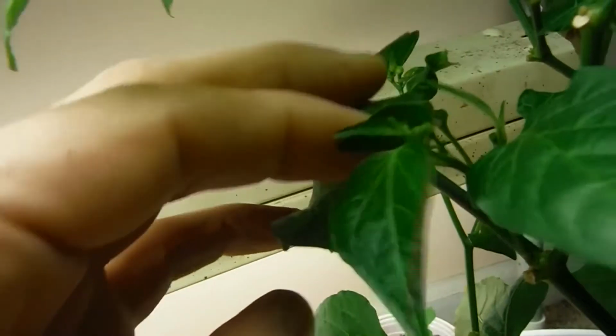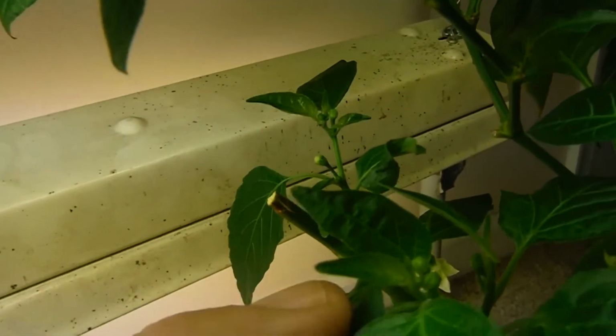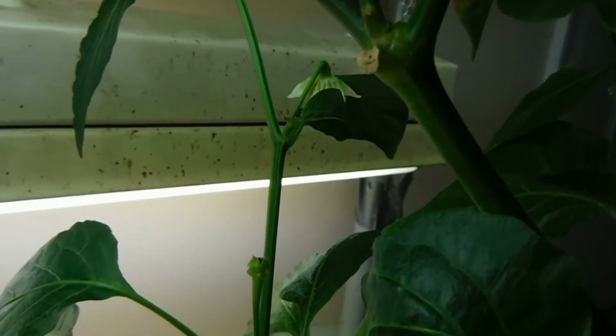I looked at them real good last night, and I was very proud, and I knew what I was going to name this video. Oop, there we go. You can see a nice little flower right down below there.